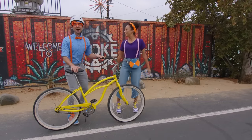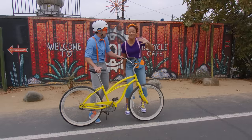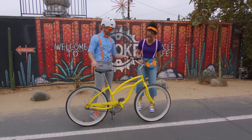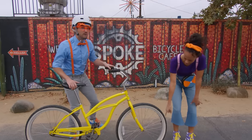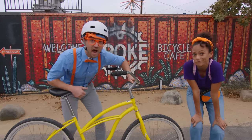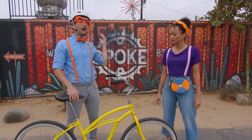Hey, Blippi. Oh, hey, Meekah. This is my best friend, Meekah. Hi, everyone. Woo, cool bike, Blippi. Oh, thanks, Meekah. Uh-oh. Looks like you have a flat tire. Yeah, I was just telling our friends that I have a flat tire and now I can't ride anymore.